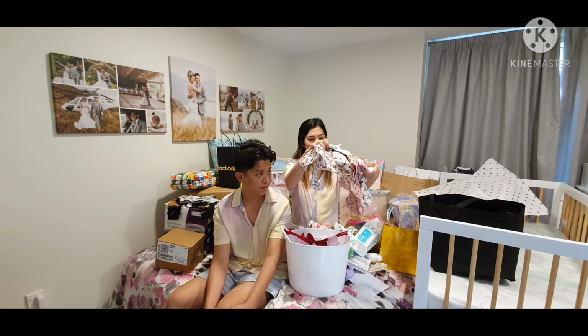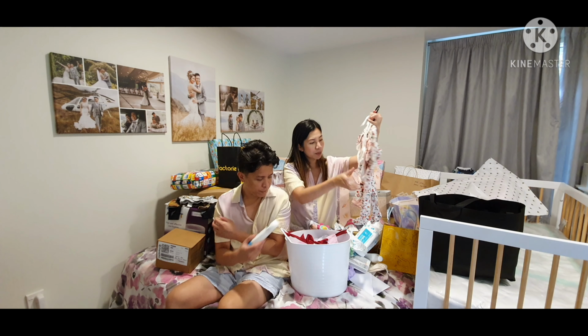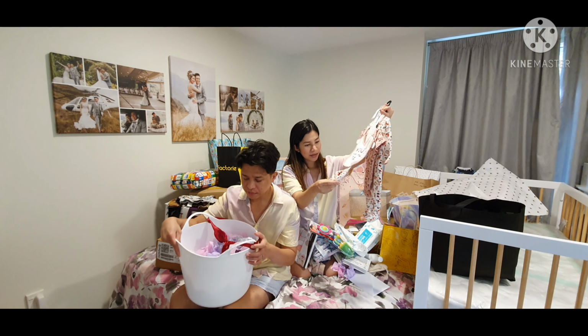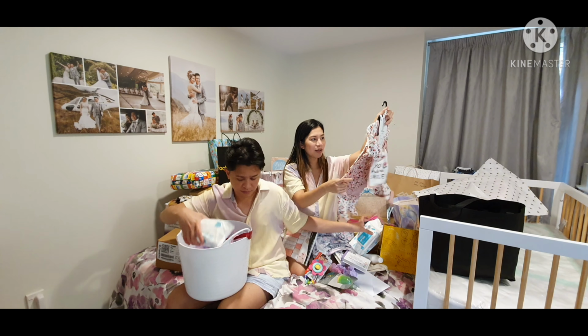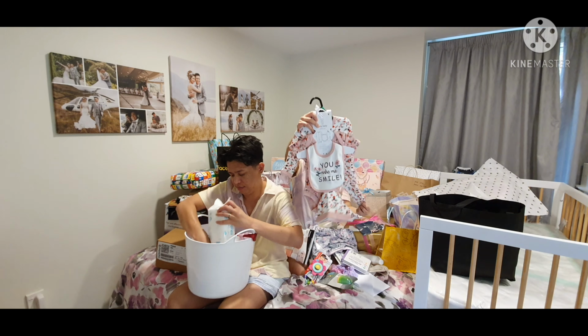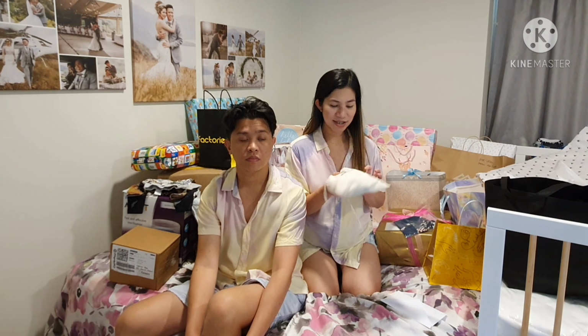So this one is a set. We've got a four-piece set. So that's beanie, bib, onesies, and girl suit. Nice. I like this one. It's floral. Thank you, girl. We've received this gift.